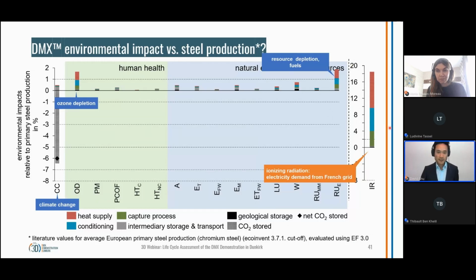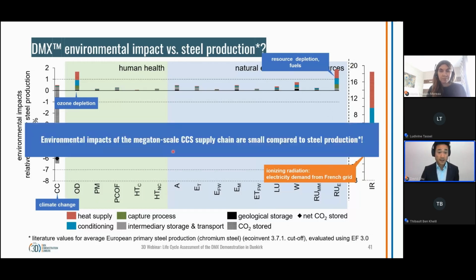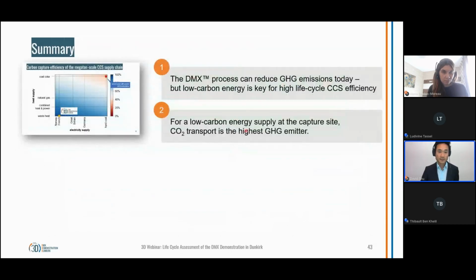What I learned from this analysis is that the environmental impacts of the megaton scale CCS supply chain are relatively small compared to the steel production process. There are some impact categories where we see some increases, but which can be addressed by switching to renewable electricity generation.